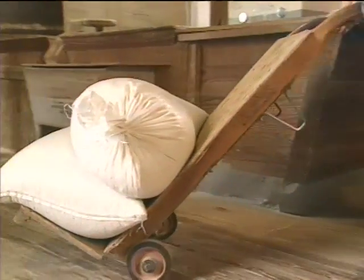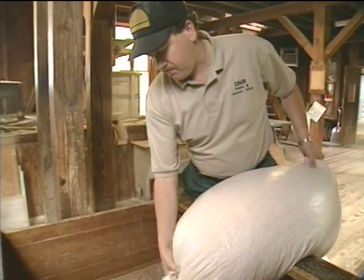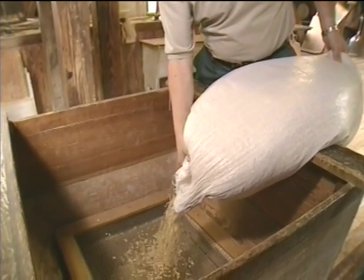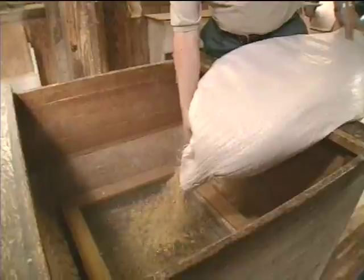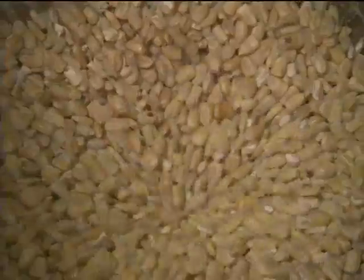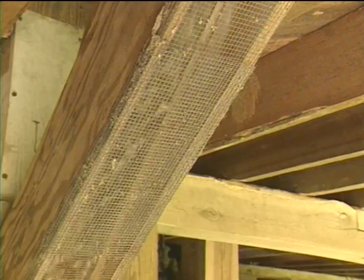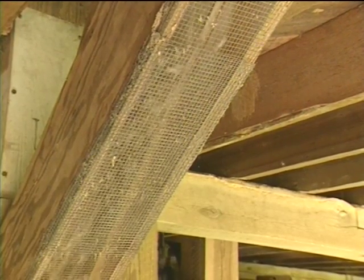To start our grinding process, we'll take our dried shell corn from our storage room. This corn will be placed into the first hopper with a large screen that, as the corn passes through, will separate larger trash that may have been left in the corn when it was combined. As the corn passes through this screen, the large trash is left laying on top of the screen. Below the floor, there's a second screen where any small trash is separated from the corn. The corn is then picked up by a conveyor belt.